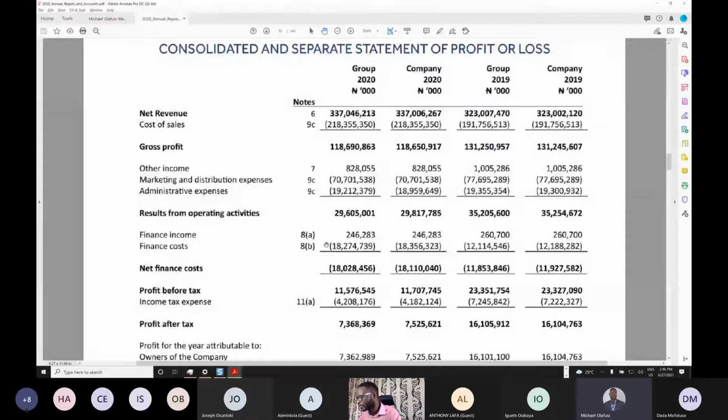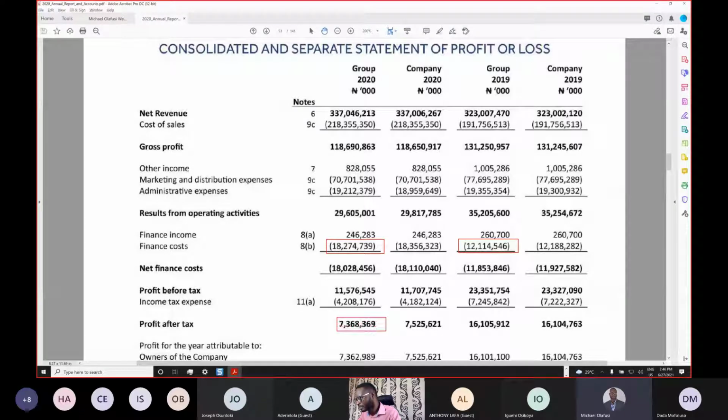Okay, so what are the things that cost it? There is a bigger finance cost. Let me be circling the problem part. There's a bigger finance cost. Can you see this compared to this? So that has impacted this. What are other things? This one looks flat, this one looks flat. So these are the two contributors: cost of sales and the finance cost. Cost of sales, I'm a Nigerian, so I understand where that one is coming from. But the finance cost, I want to understand what is driving that.